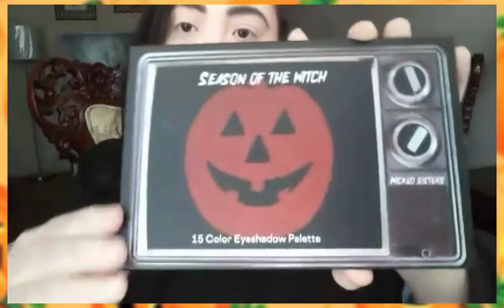This is the outer packaging. And it is cruelty-free and vegan. Same on the back and same on the front. I think this is really cool, and the color story is so pretty. I love the color story. 15 eyeshadow palette, Season of the Witch. If you have seen this movie, let me know what you think about it, or if you have not seen it before. It's great, but I do like the palette.